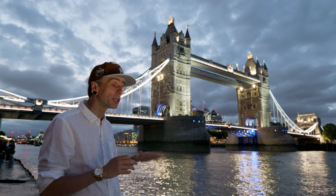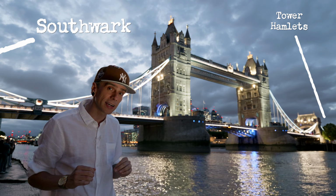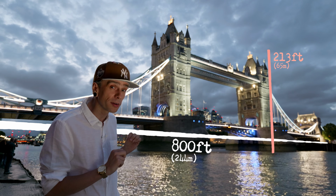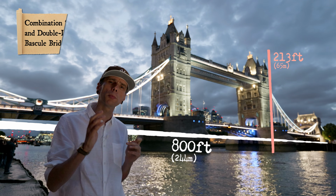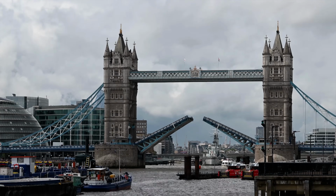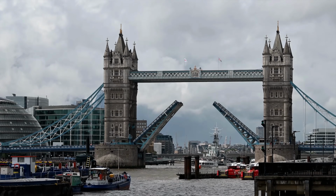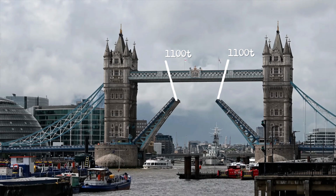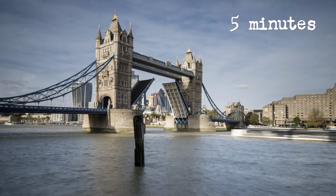But Tower Bridge here stretches from Tower Hamlets on that side to Southwark on this side. It is exactly 800 feet long. It is 213 feet high, and it is in fact a combination suspension and double-leafed bascule bridge that rises in the middle when necessary to allow the boats and ships to pass through underneath. Each of the bascules, the two parts of the road that rise up like that, weigh more than 1,100 tons each, and it takes a full 5 minutes to lift them fully into position.